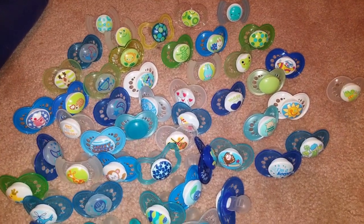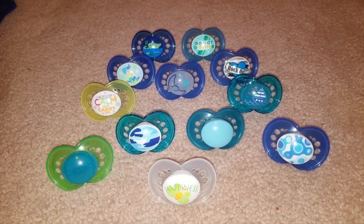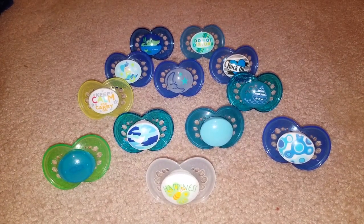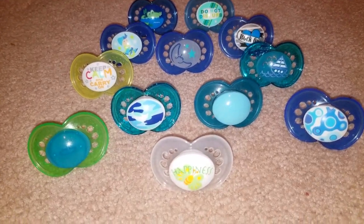Boy mam lot number 4. This is the very last mam lot that I have. I have mams coming out my ears. But this is a little boyish lot.